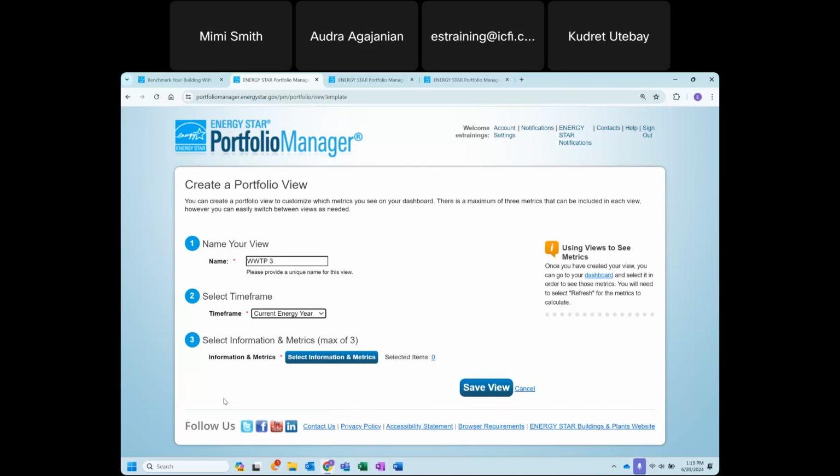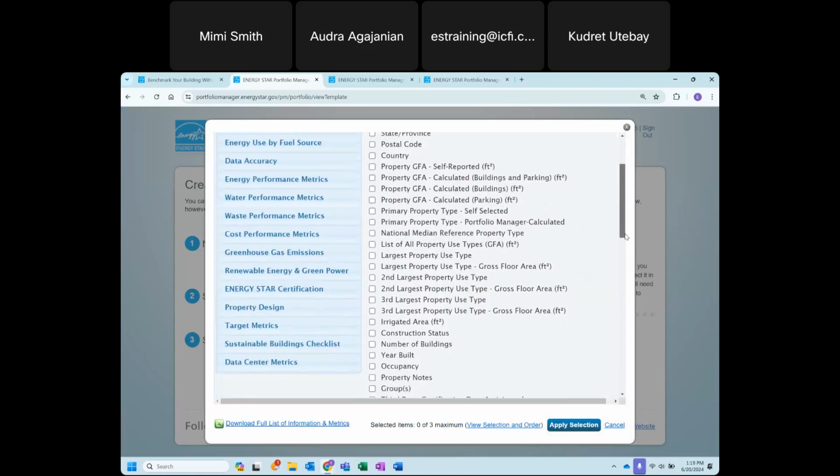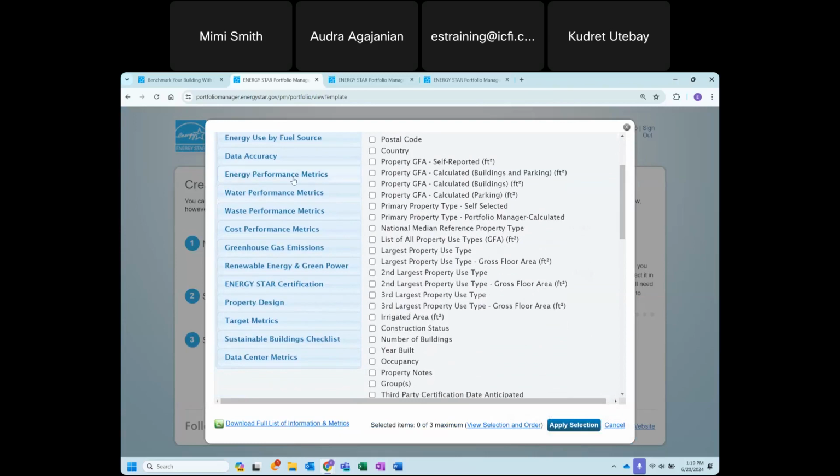And then the third step here will be to select the information and metrics. As you'll see, there is only a max of 3. So that's why you can create multiple views so that you can see multiple metrics by just switching the views if you'd like. So we'll click into this. And as you'll see on the left-hand side, there's all sorts of different metrics and information you can display. I'm going to scroll down and select energy performance metrics.